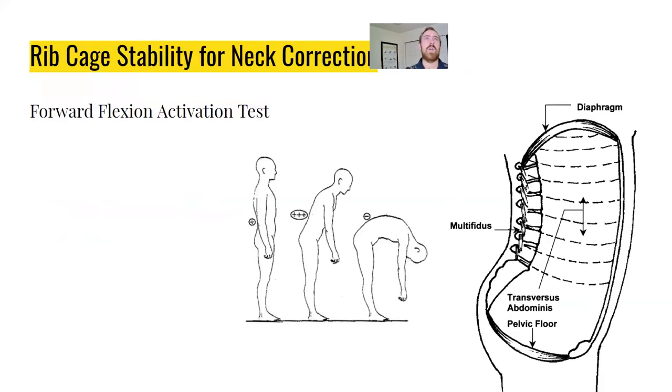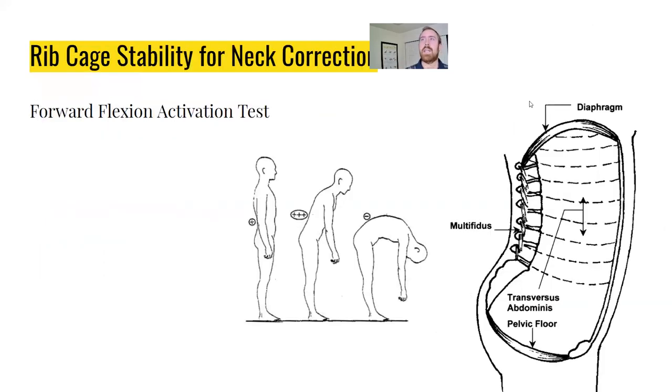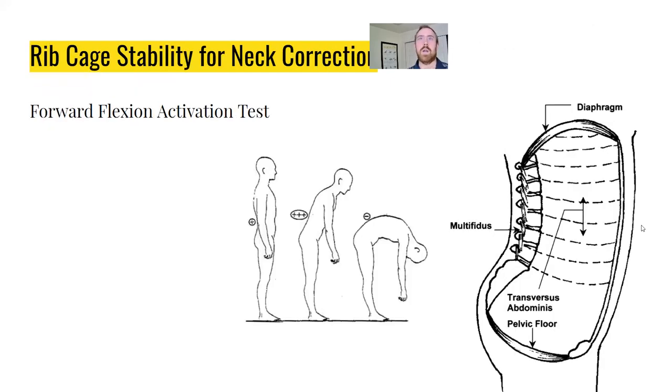So forward flexion activation test is a quick, simple test that you can use to check your deep core, which is developed from 0 to 3 months. Like I just said, that's your TVA, pelvic floor, multifidus, and diaphragm. Okay. And then of course, mouthing also occurs from 0 to 3 months, but this is strictly for rib cage positioning, lumbar stability, and pelvic stability. Now, remember the head and the pelvis follow each other. So this is how you know if you need to focus on the inner core at the pelvis and rib cage.